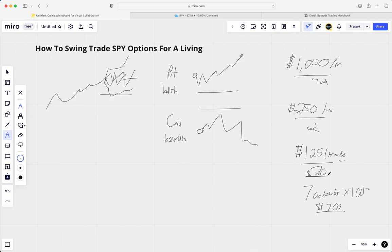Now the question is, we can place this trade with $700, but how much should we have for proper risk management? Well, if we only want to put 10% into every trade, we'll divide the 700 by 0.10, and that will give us $7,000. So to be safe, you should have $7,000 in your trading account to make $1,000 a month. Again, this does not factor in losses. Some months you'll have losses and it'll be a bit greater, but on average, you can make $1,000 a month by trading with $7,000. So again, guys, this is the beauty of credit spreads when you trade the right system.